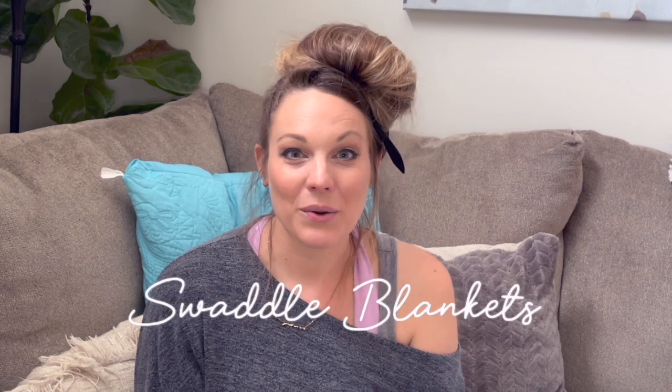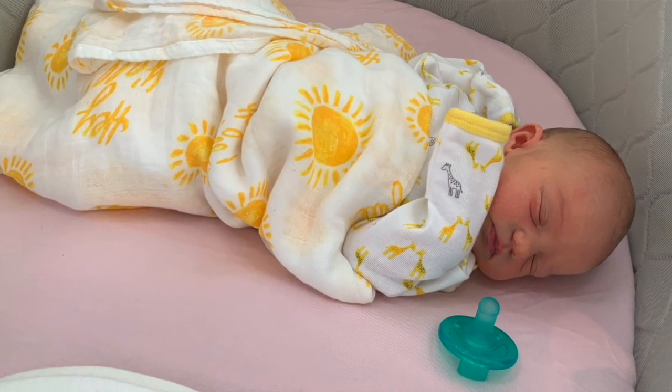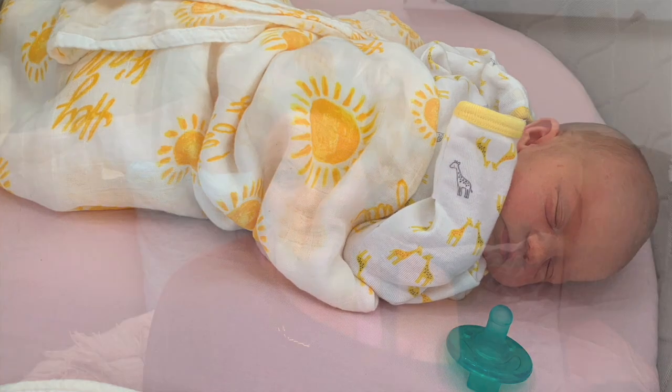Another item or items that I think are super helpful when you have a 0 to 6 month old are swaddles. I did do a video about what I packed in my hospital bag, and I mentioned some swaddles that I have now. There are so many different kinds. A few of my favorite brands are Coco Moon and Little Hometown. They're super soft. I think Copper Pearl also. I don't have any from them, but I know I've heard amazing things about that brand as well.